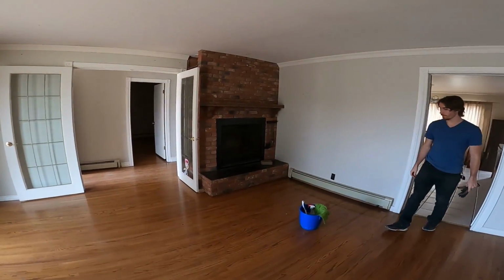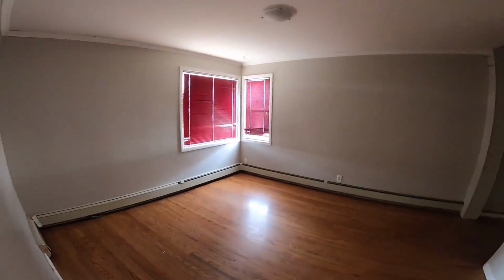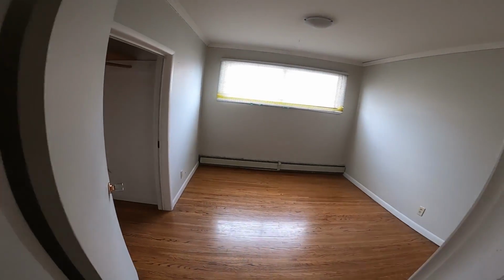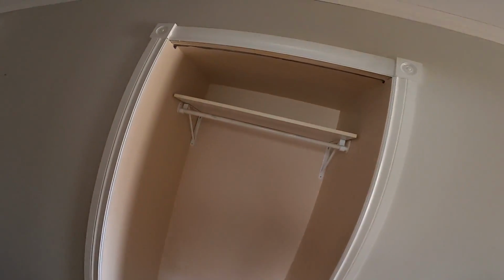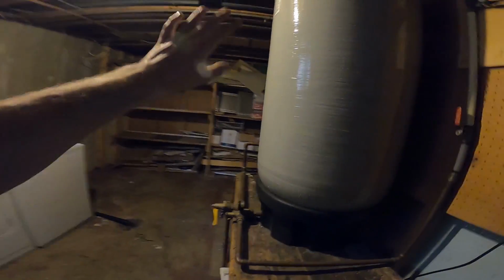That is the last of it. Do you want to see? Bet you guys have never seen this house like this. There's another empty room. And another empty room. Empty closet, been a while. Boring empty bathroom. This is how the basement looks when it's empty. Oh, I'm gonna miss those pipes. That stuff was there before.